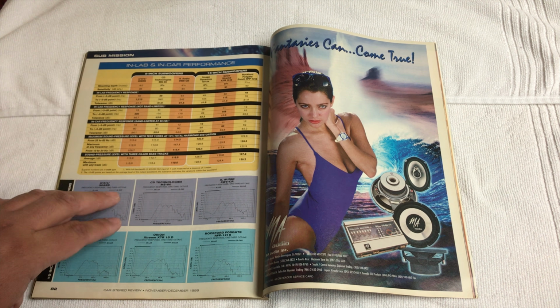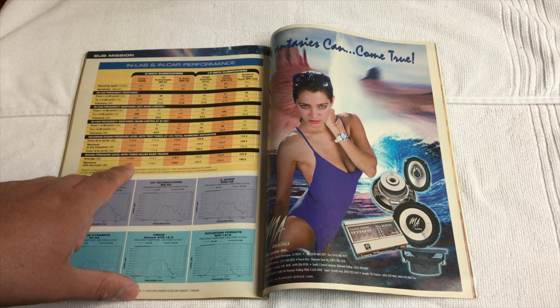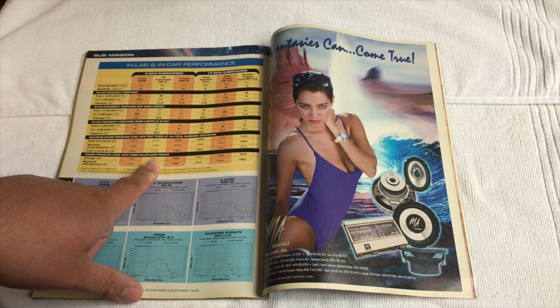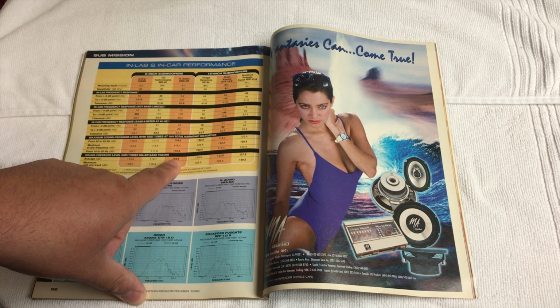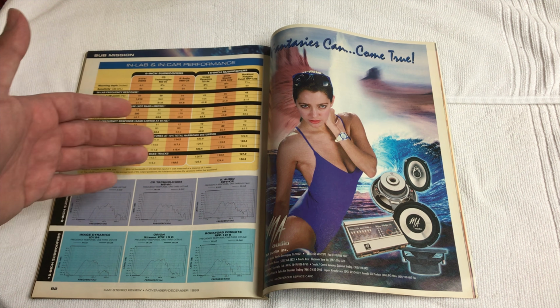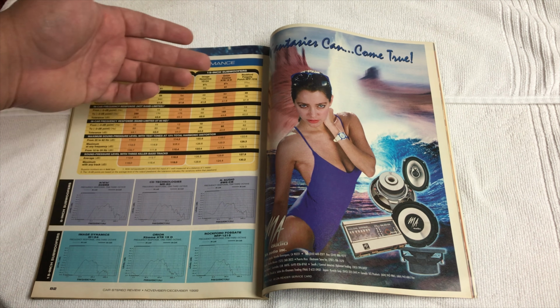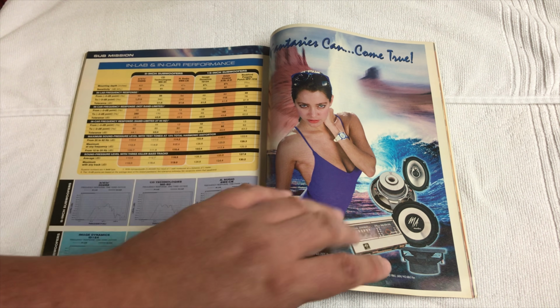The CDT done 111. And the 8W6 done 114. And then if you go down to the maximum sound pressure level, the ADS done 113.8. The CDT done 112.7. And the JL done 116.5. So clearly the JL is much stronger than the other subwoofers in the category. Shows the 3 subwoofers I haven't read to you yet, so we'll come back to that page.